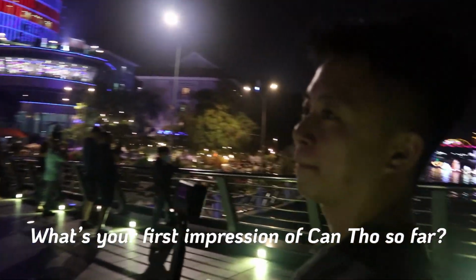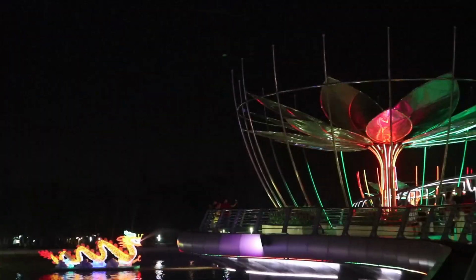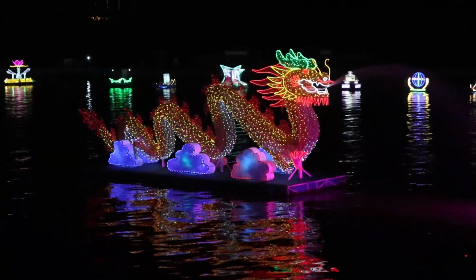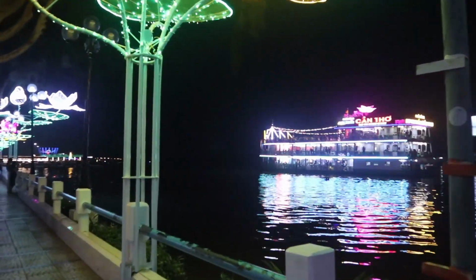It's a first impression on Can Tho. It's beautiful at night. There's a lot of really pretty light shows in a way. And there's a couple of dinners on the water, which is kind of nice.